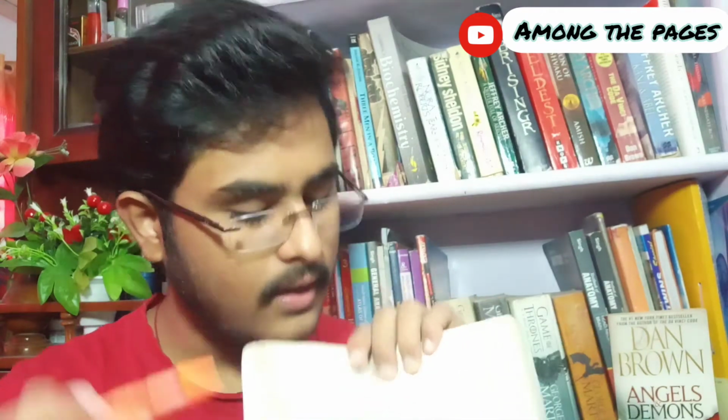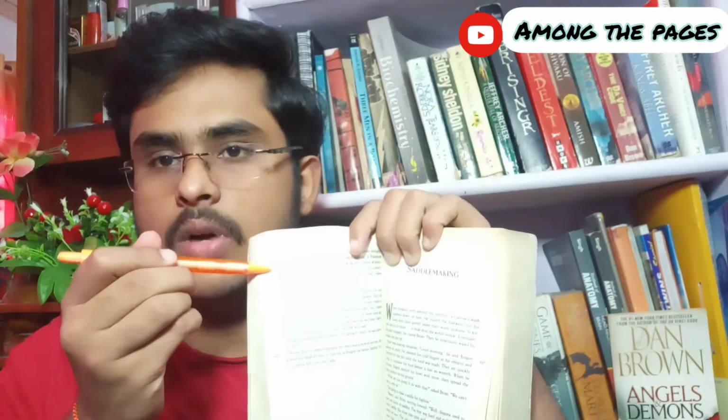So I pretty much use this method of using the pencil, and rather than going through all the words and reading like this, I just put the pencil here on this side and read it this way. 1, 2, 3. So I do not move my pencil anywhere. I hope you're able to see that. I'm sorry.